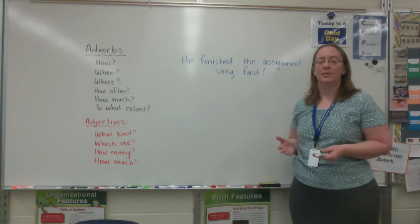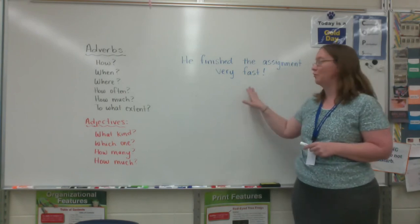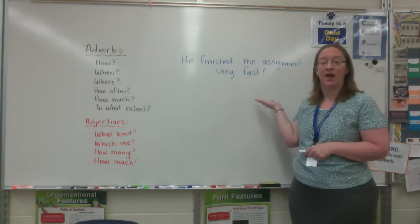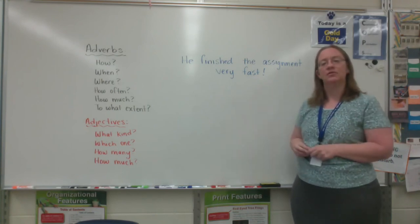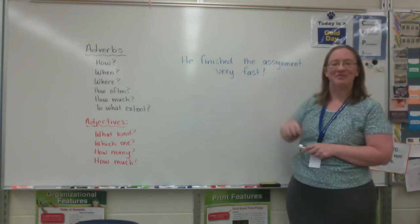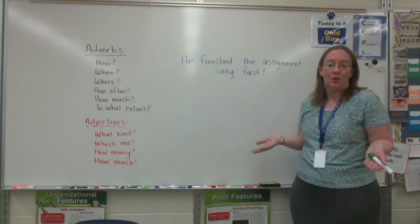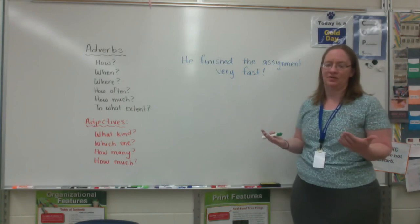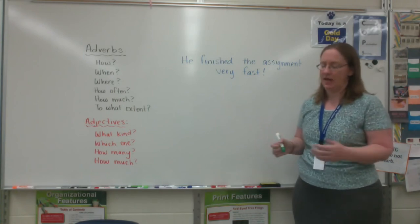Here's another example that uses the same word fast in the sentence. He finished the assignment very fast. Is fast being used as an adjective or an adverb in the sentence? Well, which question is it answering? In this sentence, we can help answer that question by drawing the diagram.